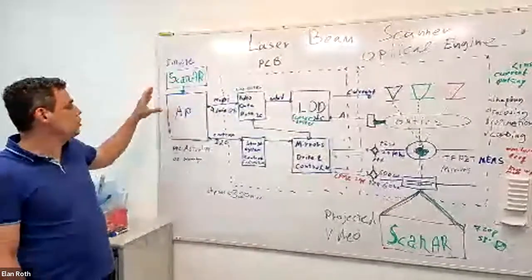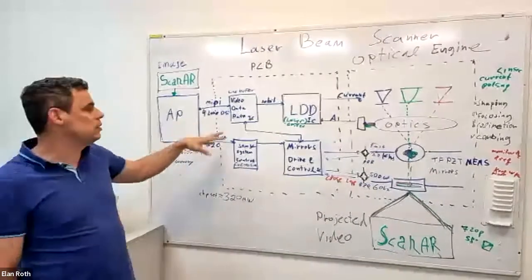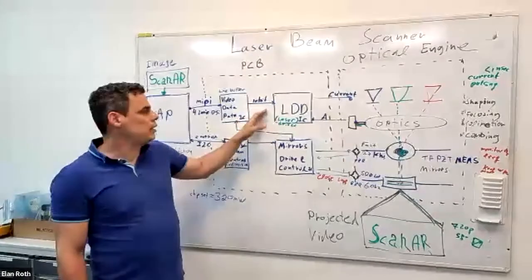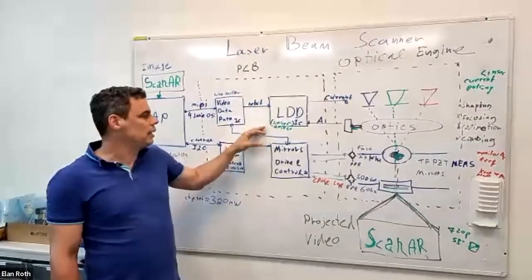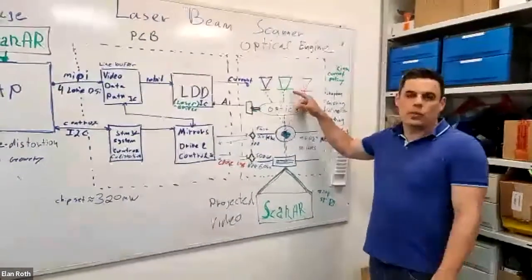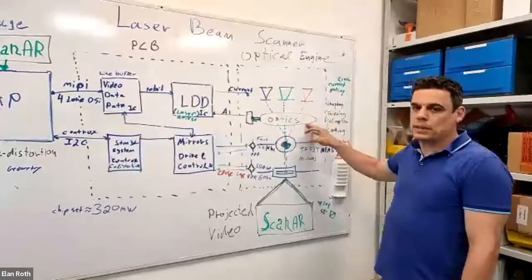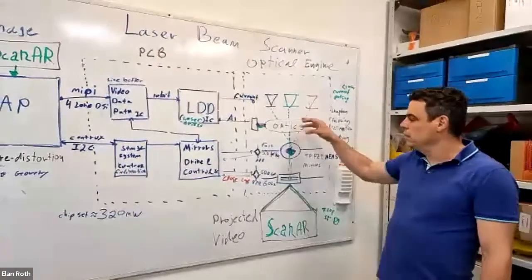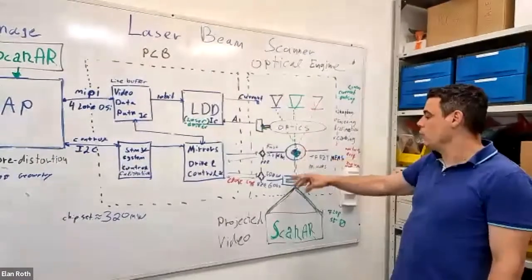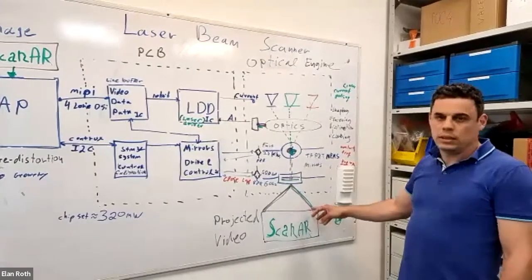So we have a pre-distorted image that is stored or generated in the application processor, which is connected to our video data path IC through a MIPI 4-lane DSI. It converts it into a 10-bit dedicated interface to our LVD. The LVD is our laser driver, a current sink laser driver. Then it's connected to the RGB package with three laser diodes. Inside the optical engine, we have optics to shape, focus, collimate, and combine the three lasers onto our fast PZT mirror. The PZT mirror is a resonant fast mirror that draws the 2D image.